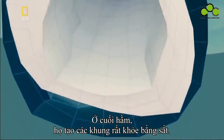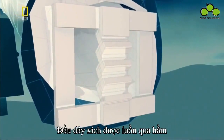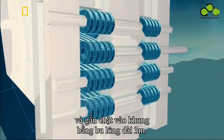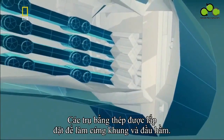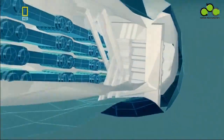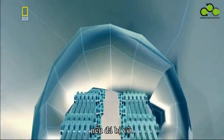At the end of the tunnel, they position strong iron frames. The end of the chains thread into the tunnel and are secured to the frame with 3-meter-long bolts. Metal braces wedge the bolts and frame firmly into the cavern. The only way this anchorage can fail is if the rock gives way.